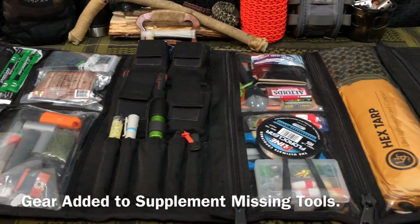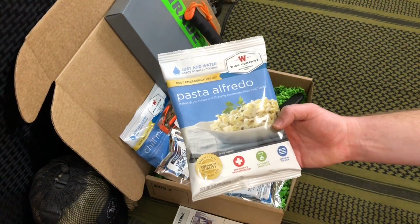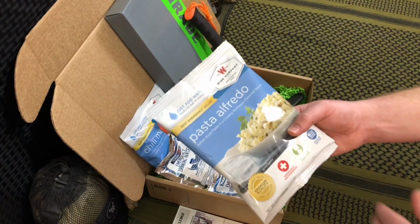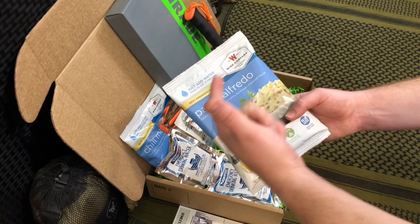So in this month's Alpha box, you get quite a bit of goodies. You get the Survival Knowledge card, like I said earlier. You get 2 of these really big Wise Company pouches. These are designed to do like 3 to 4 people. They're about 9 ounces a piece, and when you go online and try to find these, they are not the cheap $4 Walmart specials. These are the $10, $11, $12 ones that you find on places like REI, Bass Pro Shop, and Amazon.